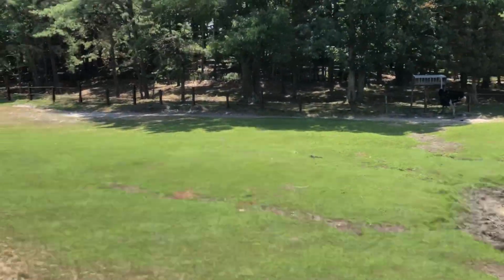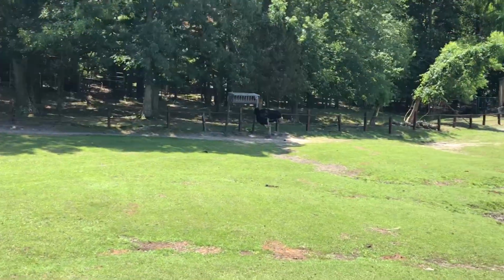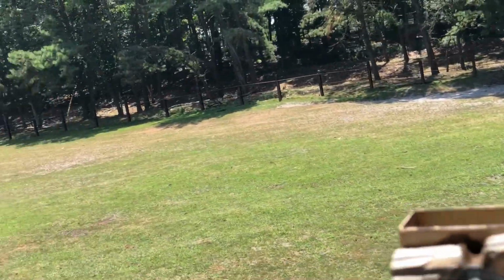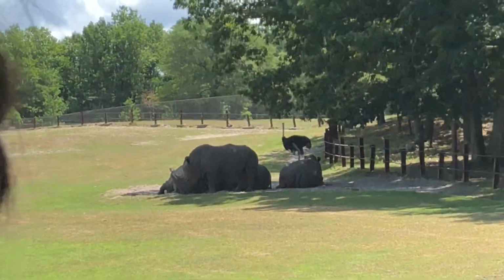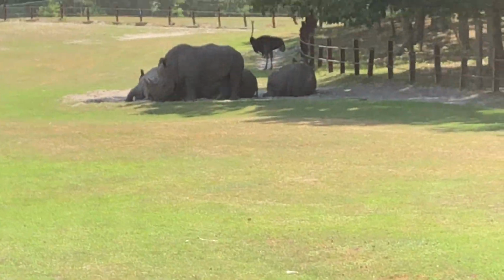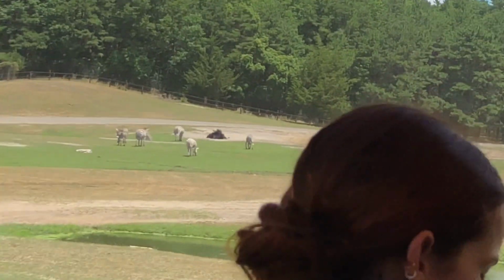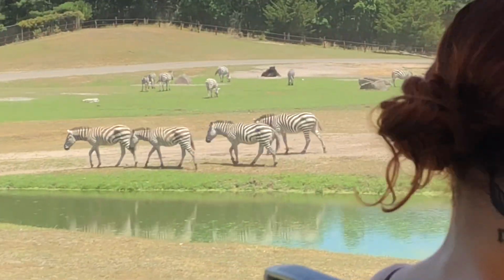Now on your right-hand side in the shade, it is our white rhino. They are the least vulnerable. The most vulnerable are the Javanese, the black, and the Sumatran. Once again, our rhinos have poacher problems. It is because certain cultures believe that that rhino horn actually has medicinal properties when it actually has no medicinal value whatsoever.